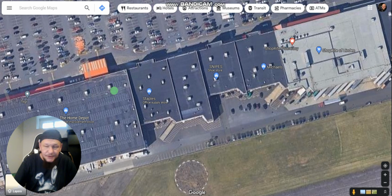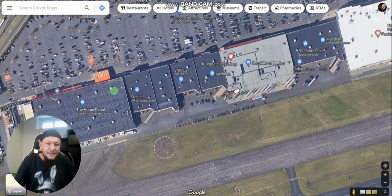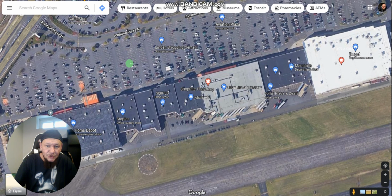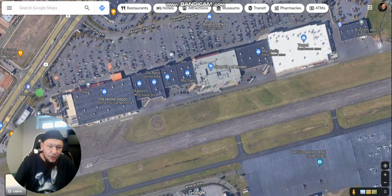There's speed bumps. You can't go more than like 50 miles an hour. Eventually, you hit a speed bump, you stop. Some people stop for people, some don't. But it's like I was thinking. You have all this parking here, and there's an entrance here, Aviation Plaza. You could go in from here. There's multiple entrances, right? What is the purpose? This is how it's designed.